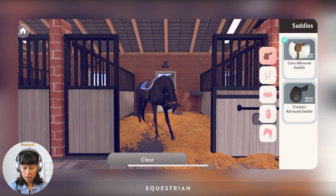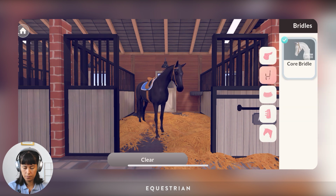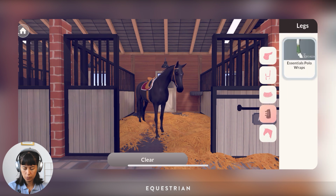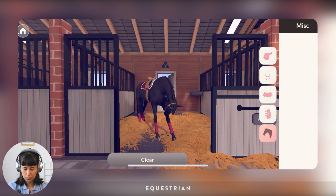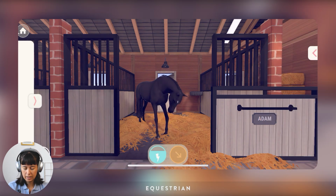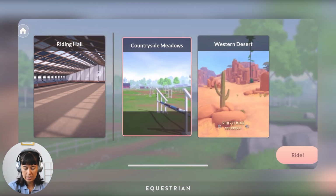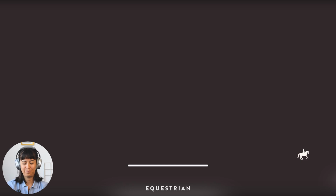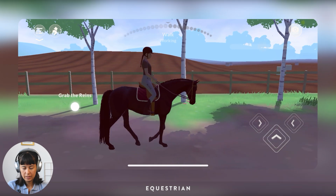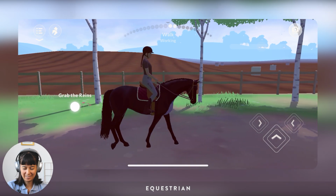First, we're gonna tack him up, get some nice tack, maybe. We don't have that much to choose from, so it's basically the same outfit that Julian has. Okay, let's take him to the meadows. I love the full tail he has. It looks so cute.